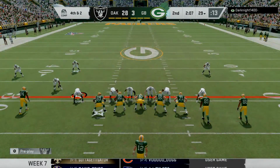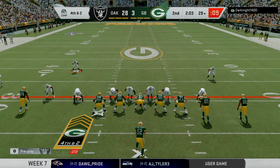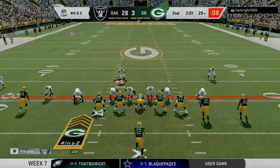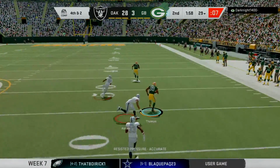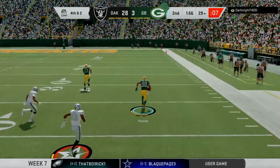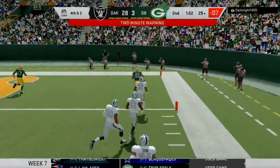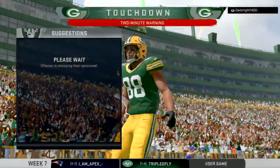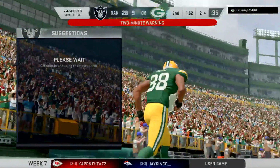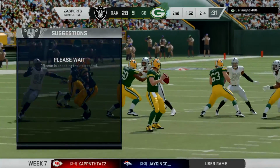And how about the call here? They need 2 yards in their own territory on 4th down, and they're going to go for it. They do go for it. It's Rodgers. And this is caught. Demaryius Thomas. 20, 10, touchdown, Packers. Demaryius Thomas, his first touchdown on the year. And the Packers get a score closer.